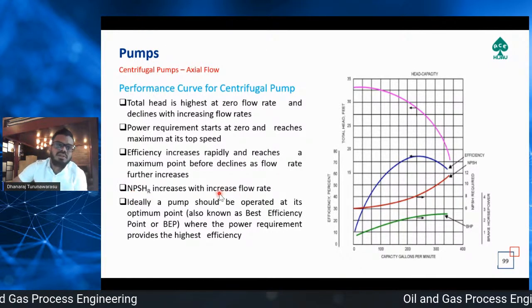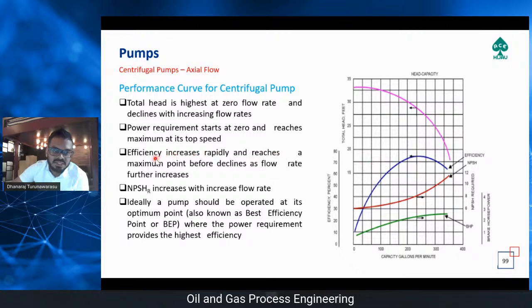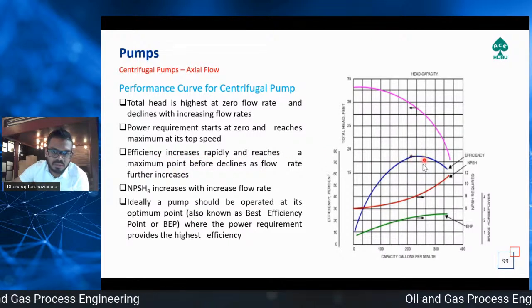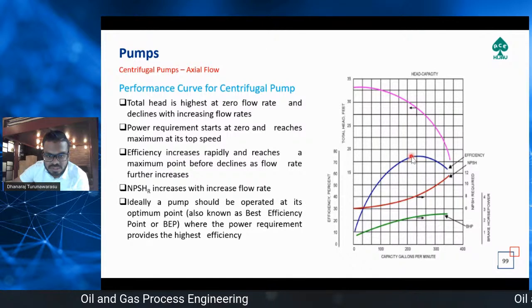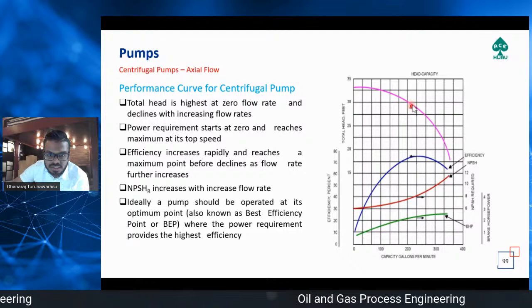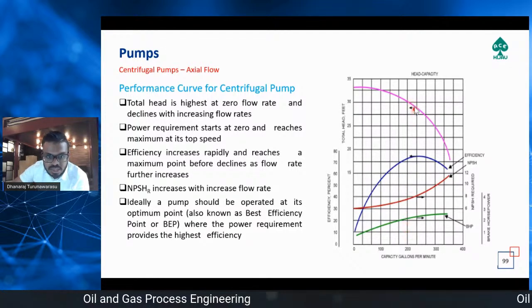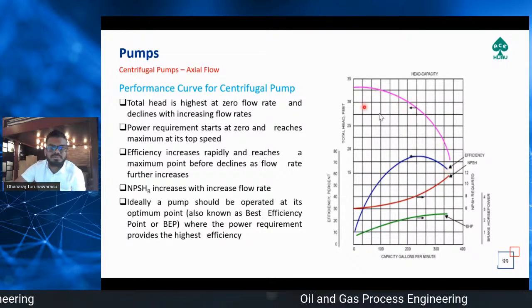All right, this is for the sizing of your pump. The efficiency increases rapidly and reaches a maximum point, which is called the BEP, the best efficiency point. All right, so from this you can see that your best efficiency point resides here. This is your best efficiency point, at about 200 gallons, and head is about 30 feet. Right, this is your pump curve.